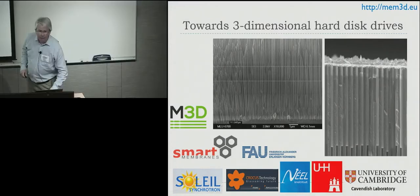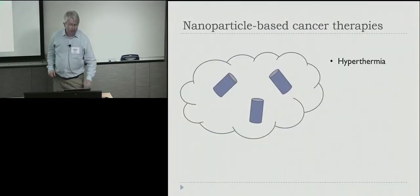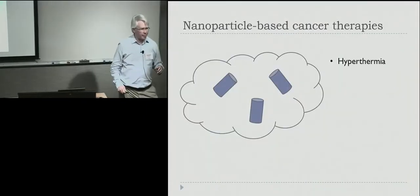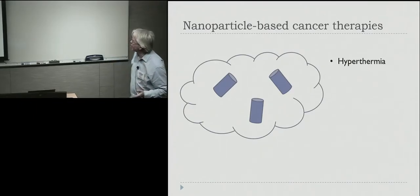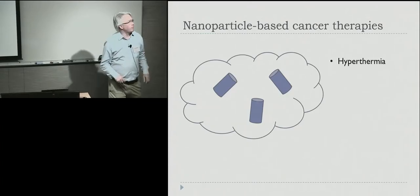Okay, that's all I want to say about green computing. Let me just switch gears for the next 10 minutes to biotech. And let me quickly recap something that Tim talked about extensively this morning, and which Beth touched upon, and that's hyperthermia as a treatment for cancer.